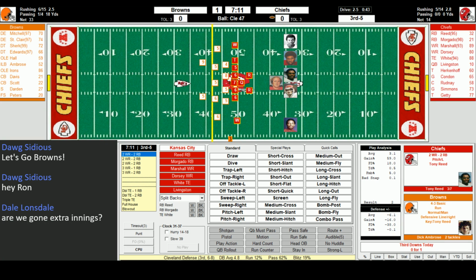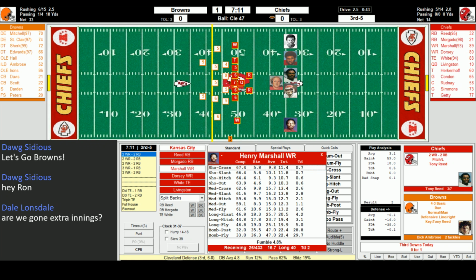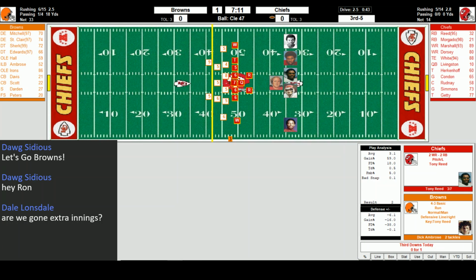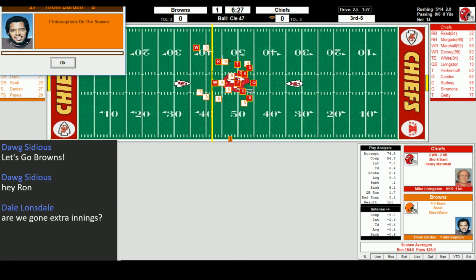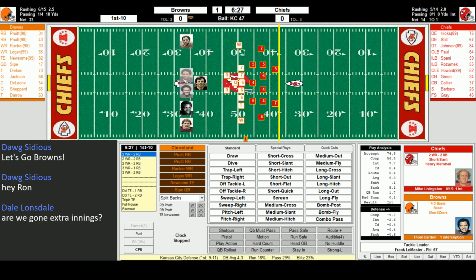3rd and 5, and Livingston will have to throw for the first time this afternoon. He looks at Henry Marshall. Short slant. Livingston is blitzed. He's finally intercepted by Darden, who gets a return of 12 yards. Livingston was trying to find Morgado with it. Darden read it all the way, leaps and makes the interception. That's his 7th of the year. And so the Brownies take over from the Kansas City 47. Not bad, McGee, not bad.